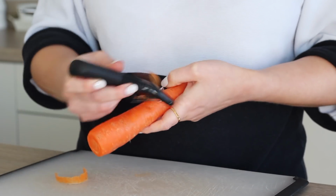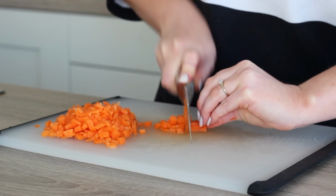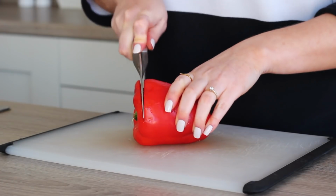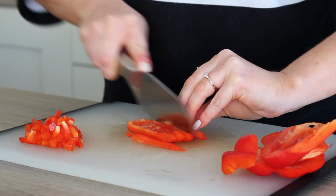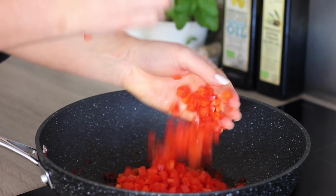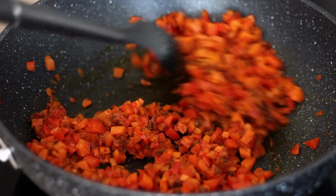I was just going to make a lentil curry, but then I decided to sneak some veg in, so I peeled and finely chopped up a carrot. I added that to the pan with the curry paste. Then I also took another red pepper. I currently have very limited veg in my fridge, but red pepper is an amazing source of vitamin C, and again I just finely chopped that up into small pieces so that it would blend in well with the lentils, and I added that to the pan.